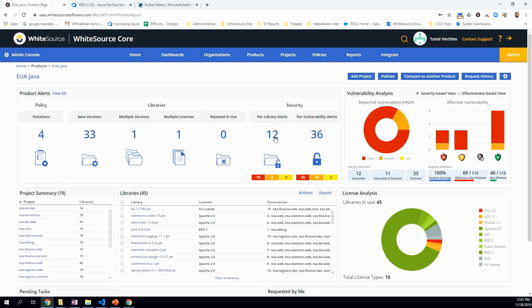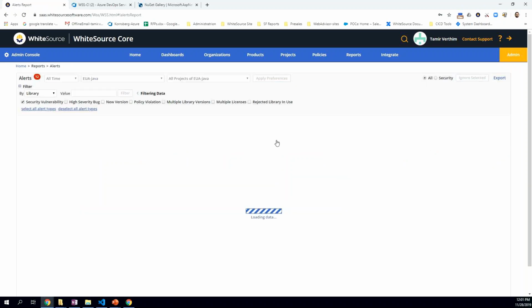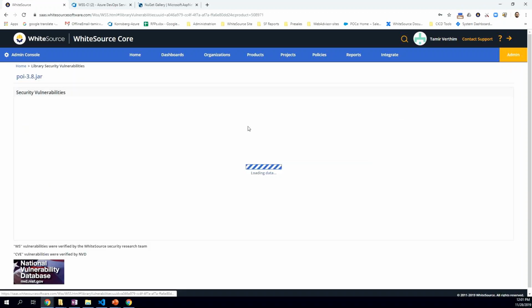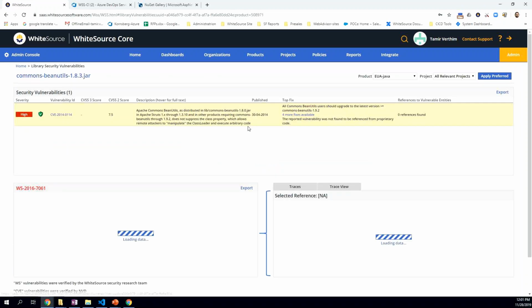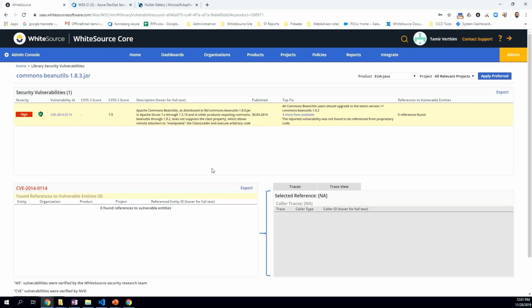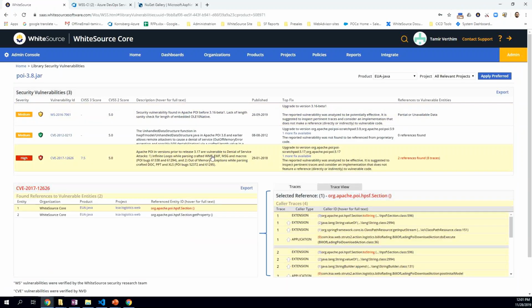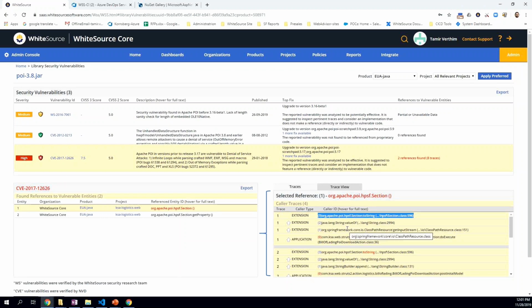So if I click on the libraries, you can see there are green and red shields, right? Those are indications of whether vulnerabilities actually impact your code or not. So let's take the green one here. You can see all the information about the CVE itself, and you can see there is no trace in the code at all. But if I go back and click on this red one, you can see the exact line of code that is actually vulnerable, and your proprietary code uses this specific method.